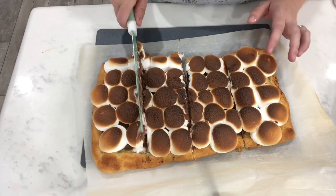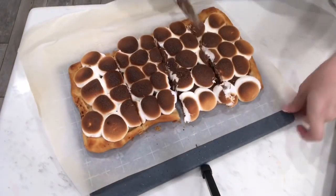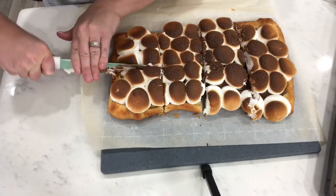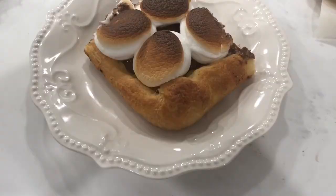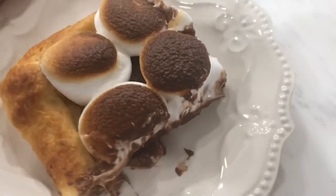We had an emergency with children fighting and my marshmallows ended up burning. And all you do is just cut them up and you're ready to go. This was actually really good. Even with the burnt marshmallows, it was delicious.